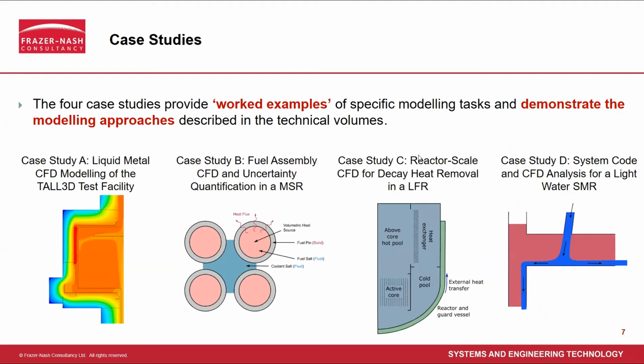So the first one is looking at CFD modeling of the TOR3D facility, which is a lead bismuth eutectic loop, and it's a validation test case against experimental data. The second one is looking at the fuel assembly and doing CFD in an MSR, molten salt reactor. So again, quantifying the uncertainty in the heat transfer predictions due to the material properties.